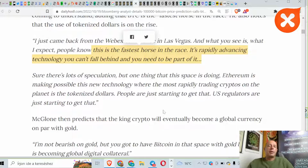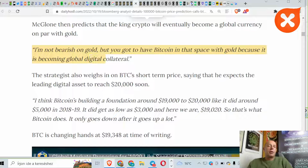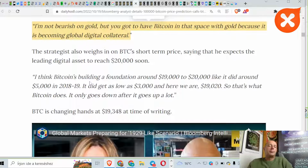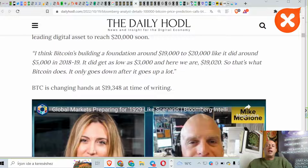Sure, there is lots of speculation, but one thing that this space is doing, Ethereum is making possible this new technology where the most rapidly trading cryptos on the planet are the tokenized dollars. People are just starting to get that. US regulators are just starting to get that. The king of crypto will eventually become a global currency on par with gold. I'm not bearish on gold, but you've got to have Bitcoin in the space with gold because it's becoming global digital collateral. I think Bitcoin is building a foundation around 19,000 to 20,000, like it did around 5,000 in 2018 and 2019. It did get as low as 3,000, and here we are at 19,000. So that's what Bitcoin does.